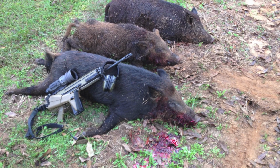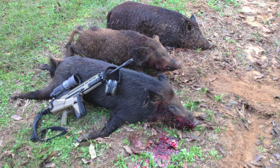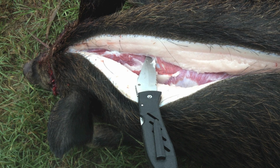Well, here's 3 of those last 4 hogs. It's 8 or 9 in the morning and it's time to get to work cleaning them. If you paid attention, you'll notice that in less than a 24-hour period of time, we had 5 different encounters with hogs. It was quite a day.